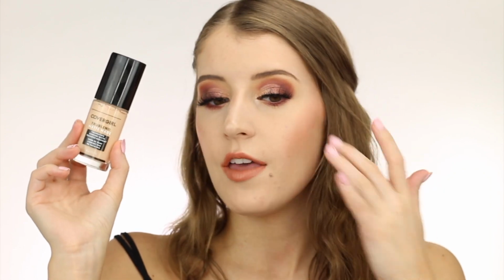And they also sent over their Matte Made Foundation. I believe that they already did have this foundation. I had never used it before, but they sent me over the shade L15. It is the foundation I'm wearing right now. This is a pretty thin and liquidy foundation. It's not very full coverage. I would say it's more on the light to medium coverage.